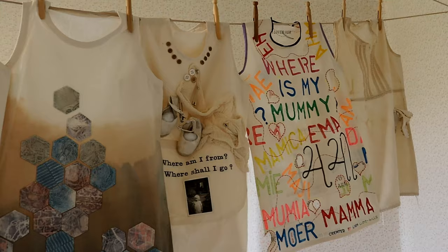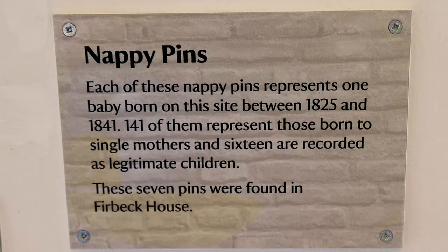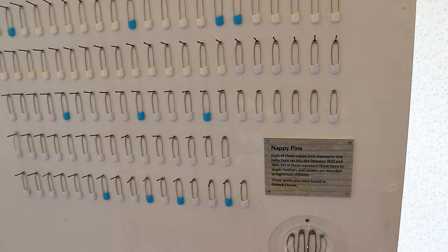This room gives you a sense of how many babies were born in the workhouse. Between 1825 and 1841, 141 babies were born to single mothers, and 16 recorded as legitimate.